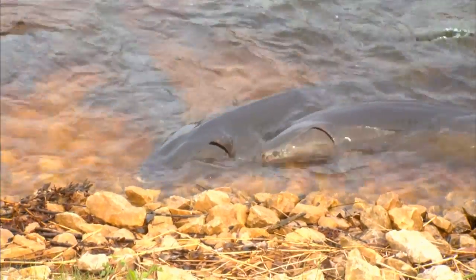Sturgeon populations now are at very low levels compared to historically what they were. And so we're just trying to restore fish passage both upstream and downstream on the Menominee River and try and give the sturgeon a hand so that their populations can thrive.